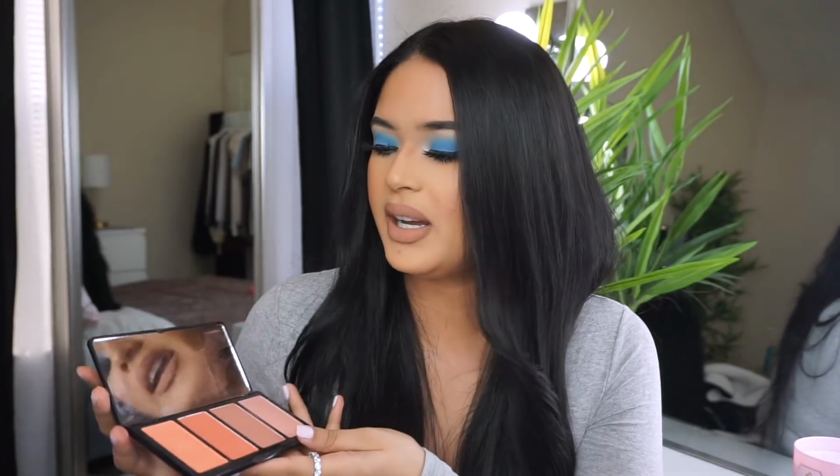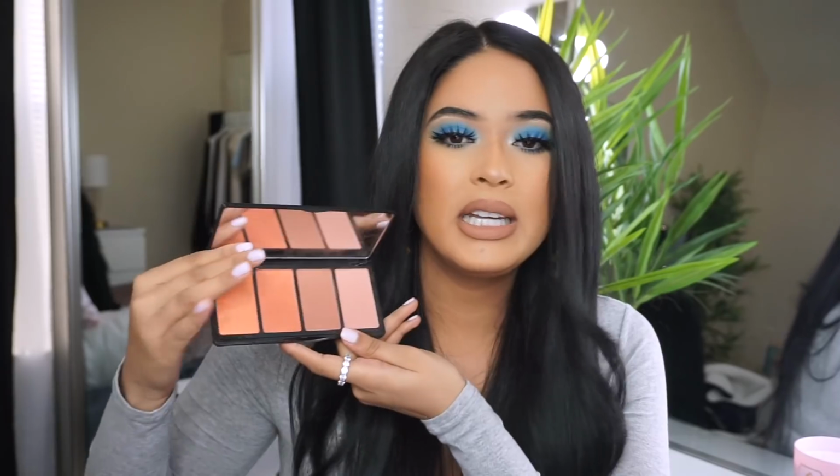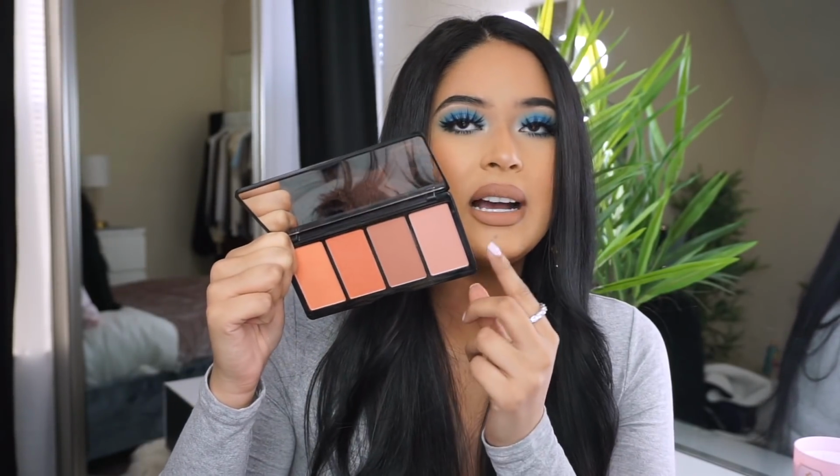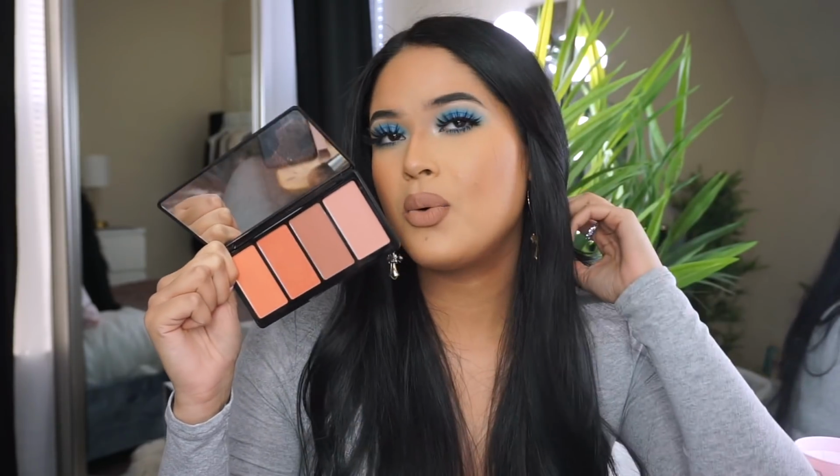Okay, so blush, I have this one from LA Girl. This is the Island Hottie blush palette. Love the name, I love the packaging, I love how it has a mirror to it. This is the perfect little blush duo because it has your curls and then it has this beautiful shade. This is the one I have for today's look. I'll apply a little bit more.